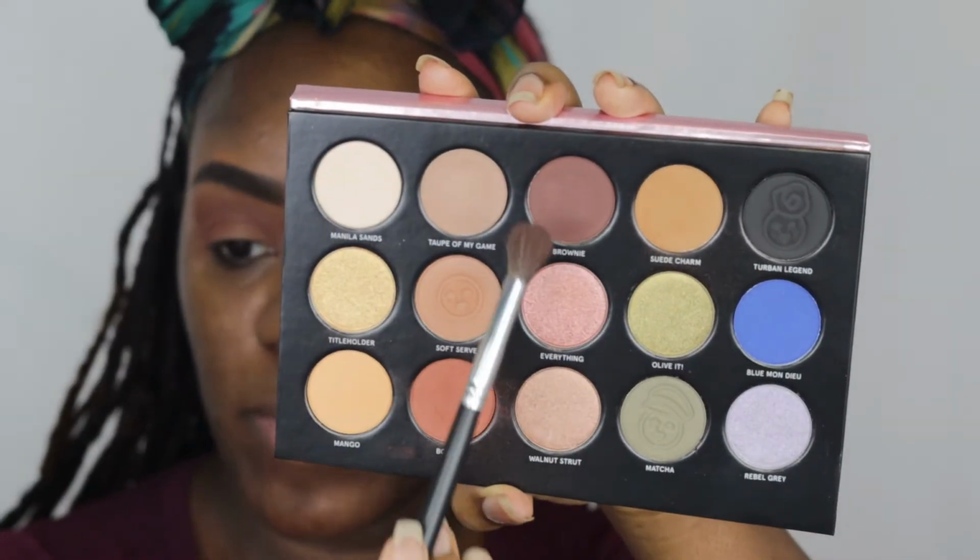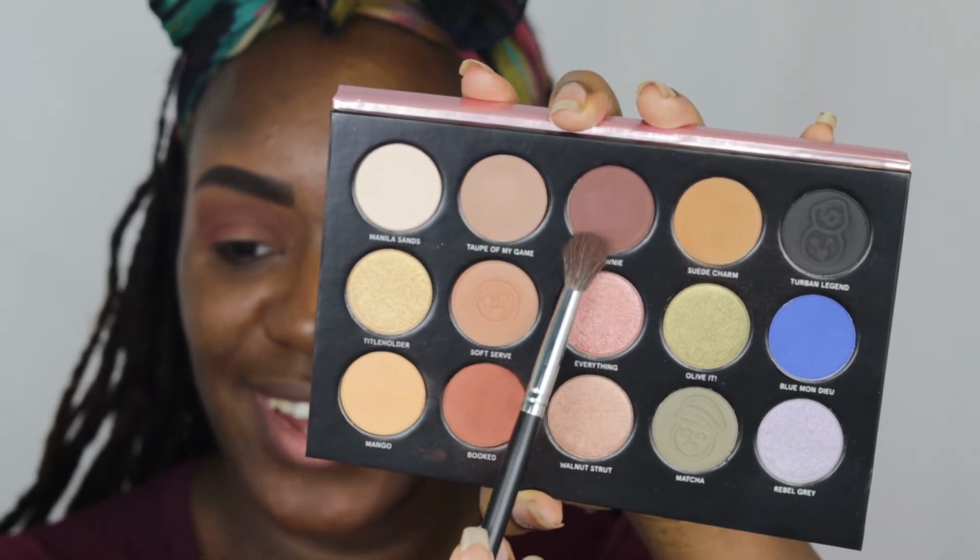Alright, and just cleaning the brush off again, I'm going to go into Brownie, which is right there. And I'm just going to try and deepen up this brown just a little bit more.